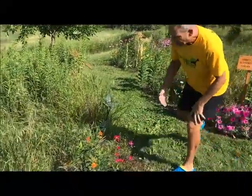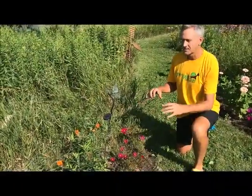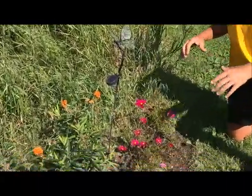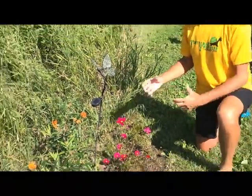And then lastly, I have my cosmos, and the cosmos have been blossoming all summer, but again, some of the heat the last few weeks have had them dry up a bit. I'll still get a little more activity throughout the rest of the summer, but I think their summer's coming to an end. All right, let's walk into the garden.